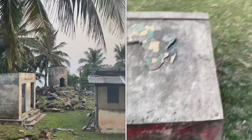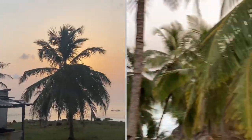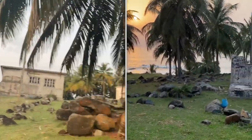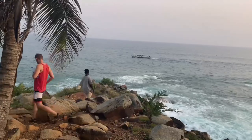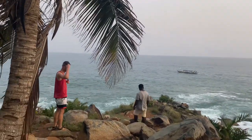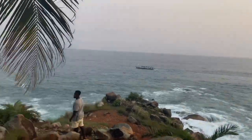Okay. Finally, we got to Cape 3 Points. This is the southernmost point of Ghana. And guys, sunset here is amazing. You can go up on the lighthouse tower, but we got there a bit late and I didn't want to rush up the stairs and then have to come down in like 5 minutes. So I just decided to stay.